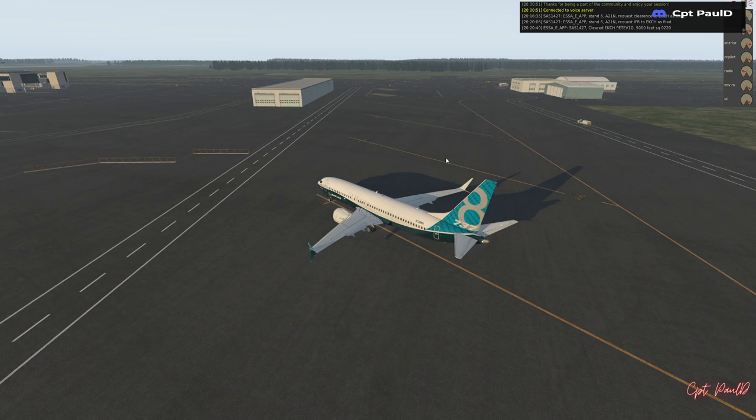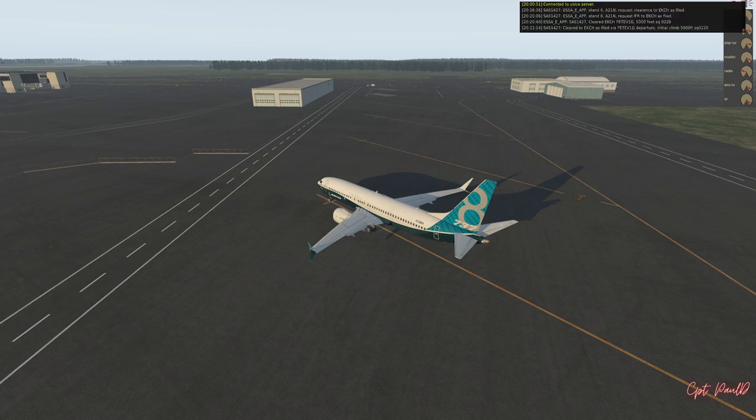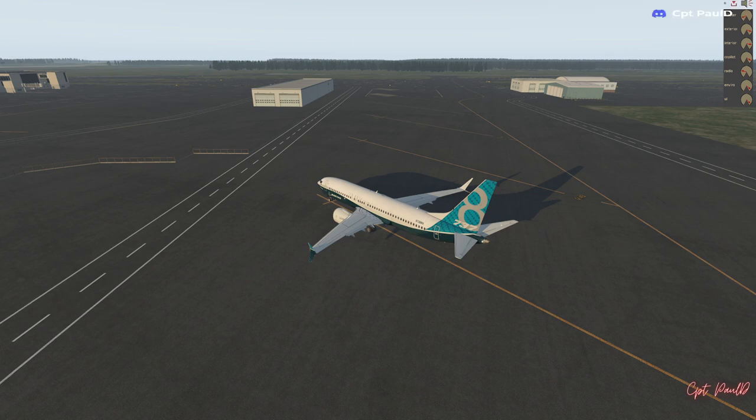Fortunately, this guy is controlling not only the approach, but also the ground. So he's slightly inundated. Get clearance to move before me, if I can get away there. Scandinavian 251, clear ILS approach, runway 30. Clear ILS runway 30, Scandinavian 251, thank you.